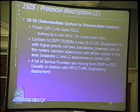Like OSPF, ISIS floods LSPs. LSPs have nothing to do with the label switched paths of MPLS we're going to talk about later on. One of the big differences between OSPF designated routers and the ones in ISIS is that the ISIS ones do preempt. So if you have a new one that has a higher priority, it will take over the role of the other ones. It's a little bit like HSRP. If you have a new router with higher priority coming in, you can really force the HSRP session, or the virtual IP address, to move to you.